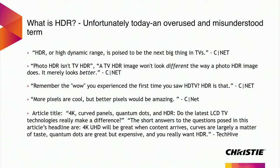A little bit about HDR. First of all, HDR, another, unfortunately, very overused and misunderstood term. First of all, there's HDR photography, which has a very non-natural look to it. It can be a beautiful look, it can be a great look, and I actually do my own HDR photography. But HDR in projection or displays is very different.